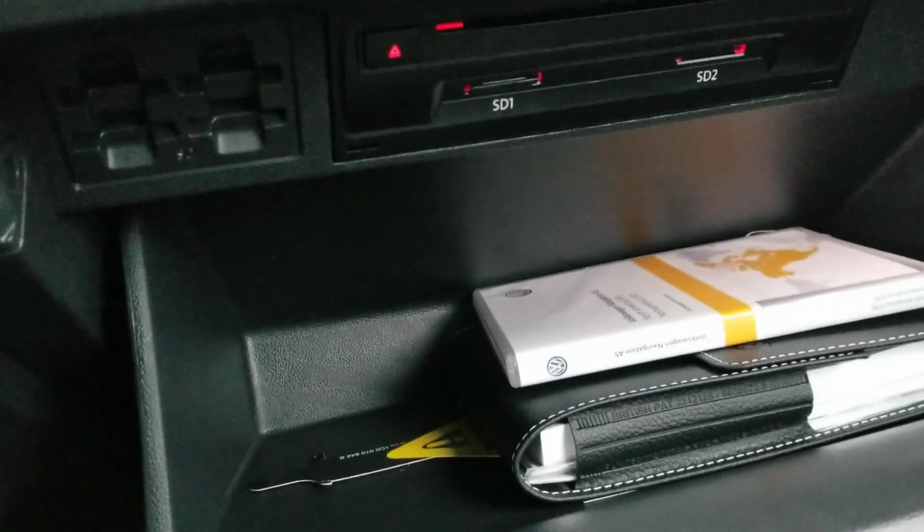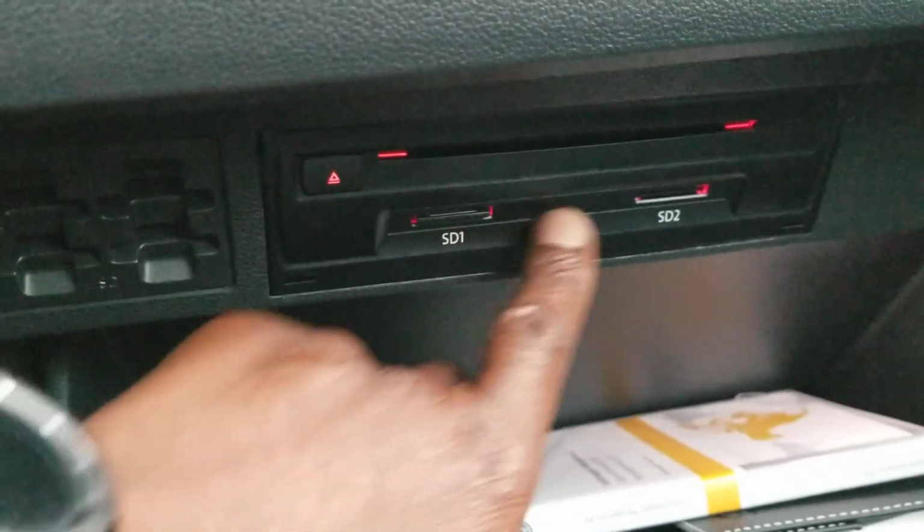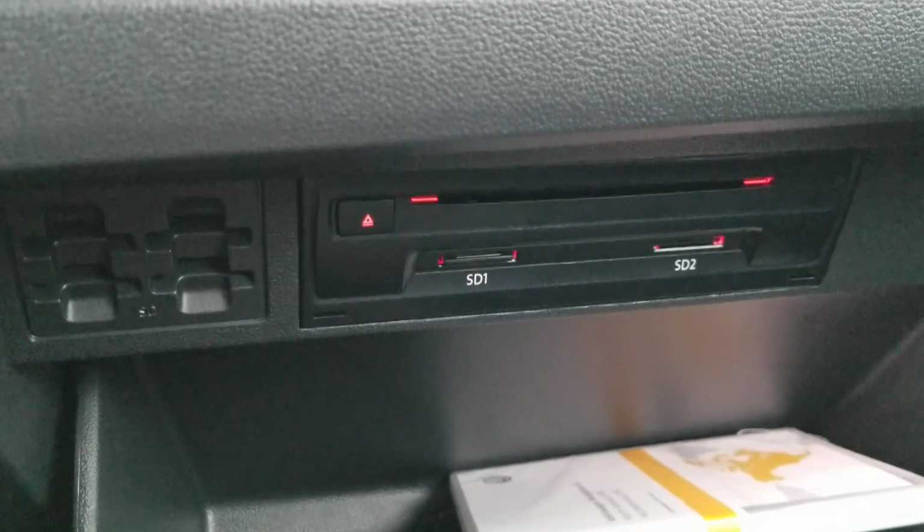Over here you have a carbon fiber type finish right here in the glove box. Lots of storage there. There's your CD player hidden in the glove box there. SD card 1 and 2 are right here. One's going to be for navigation, the other's going to be for music and video. SD card holder right there.